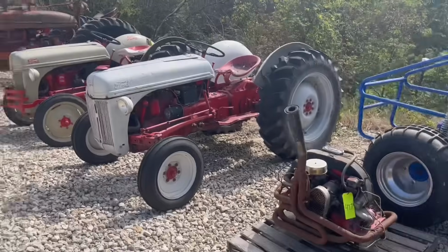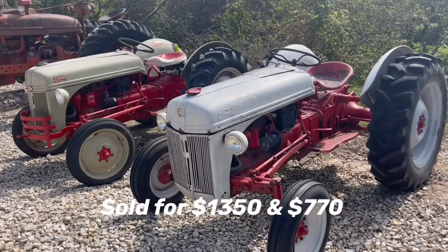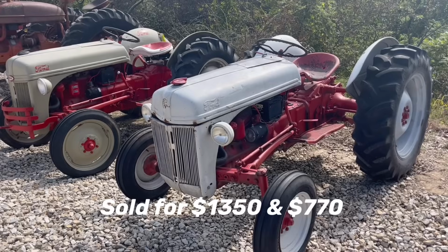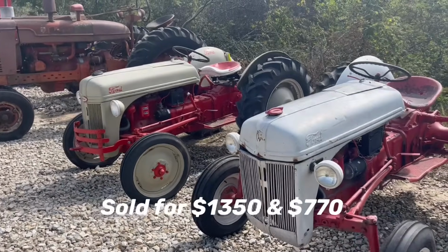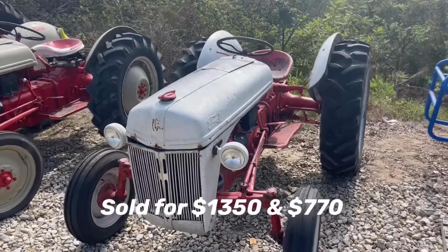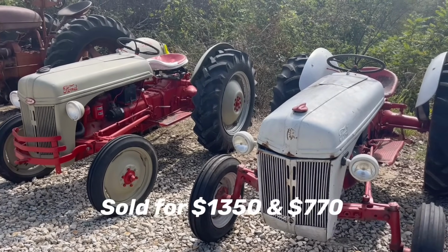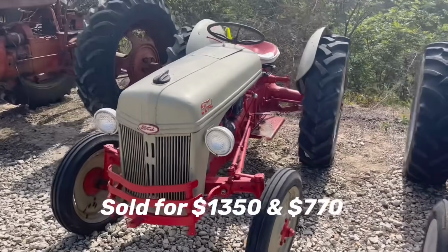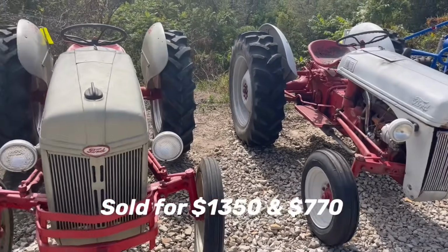Got a pair of 8N Fords here. Don't know a thing about them. A man from Kansas brought them in with some other stuff that he wanted to sell, and he didn't know a thing about them. But the one on the left has got nearly brand new tires on the back and the front. One on the right's got new tires on the front. They both turn over. He said they didn't run, and he never tried to get them running. I have no idea what's wrong with them, but boy, they look like it wouldn't take much to get them running. But I don't know. You're buying what you see, but they've got a lot of good rubber on them and a lot of other good parts, so make sure you check those out.